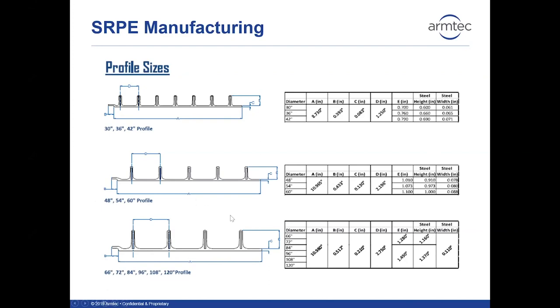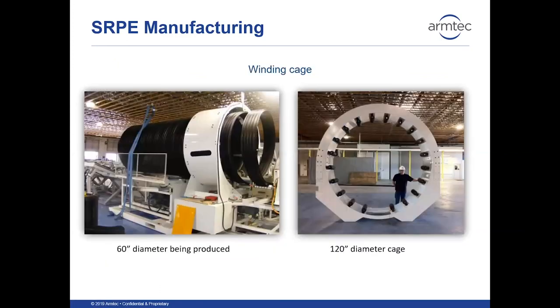And the example we've got is the manufacturing of a 60 inch or 1500 millimeter pipe. I was mentioning we can go big on the right side. This is the largest cage currently available in the marketplace.